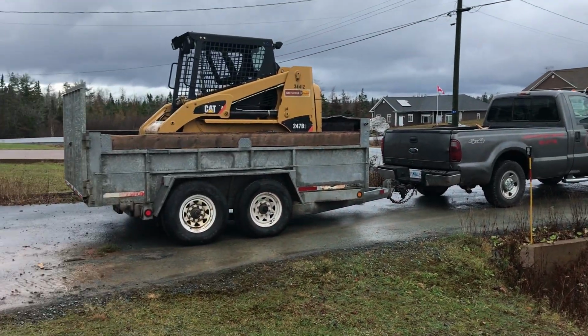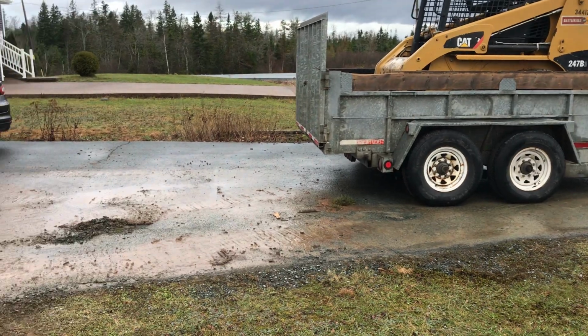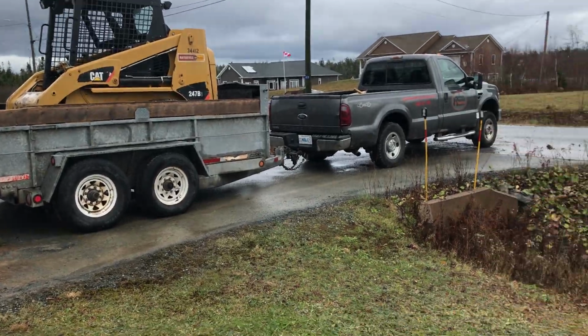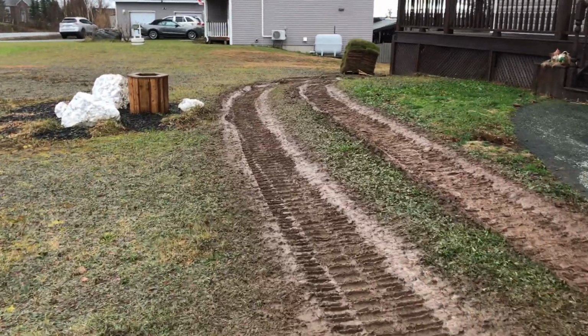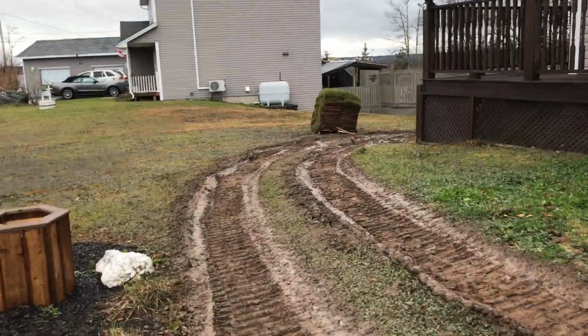All loaded up. Got the 247 in the back of the trailer. Have to go in backwards. It's lots of fun. Not sketchy at all, I promise. And get that up in the trailer. Pretty rainy day today, so we made a nice mess driving in back and forth. But as you can see, one pallet of sod in here.